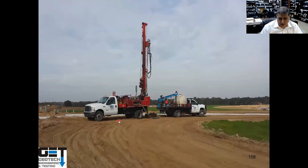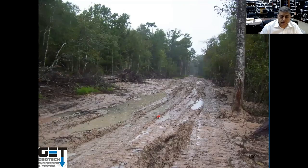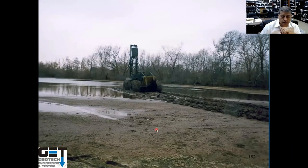These are all truck mounted rigs. If your site is wet, you can't get to them. So you would use what's called a buggy rig. They've got big tires, they go into wet areas, but cost more money.